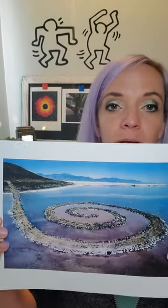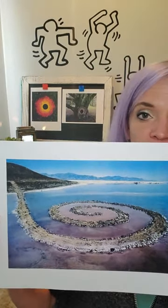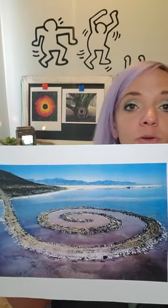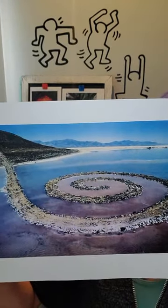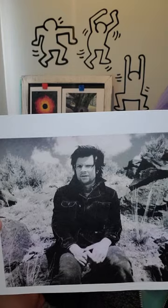Now, he was not the first one to do earth art. There was another artist that he was inspired by, and you might recognize this piece. This is one of the most famous, I think, pieces of earth art. And this was by Robert Smithson, who was an American artist, born in New Jersey back in 1938. This one's called the Spiral Jetty, and it was done in 1970. It's actually in Great Salt Lake, Utah. That's pretty cool, right in the United States also. And here is a picture of Robert Smithson, back from the 70s.